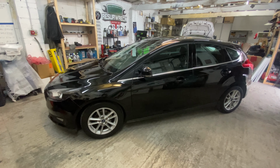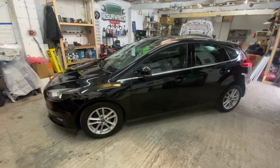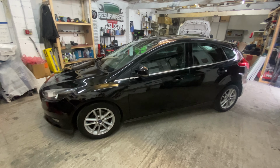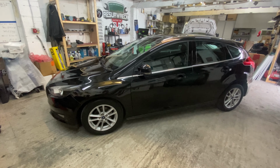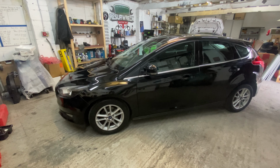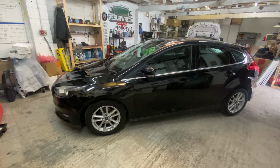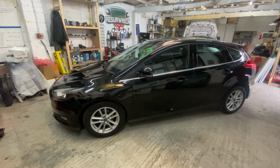Now, I'll tell you now, I spoke to the previous owner, and she was paid out £5,000 for this car, insurance payout, which is quite low, to be honest with you. They really stiffed her, because I've seen these go for like £7,000-£8,000. I think they probably gave her the first quote of £5,000, and she just took it. She should have stuck out for a bit more money on this car. But yeah, payout was £5,000.